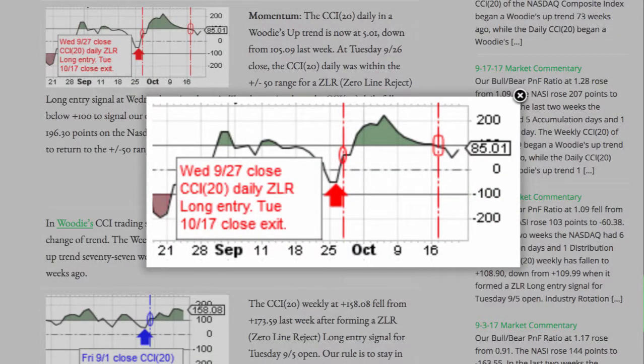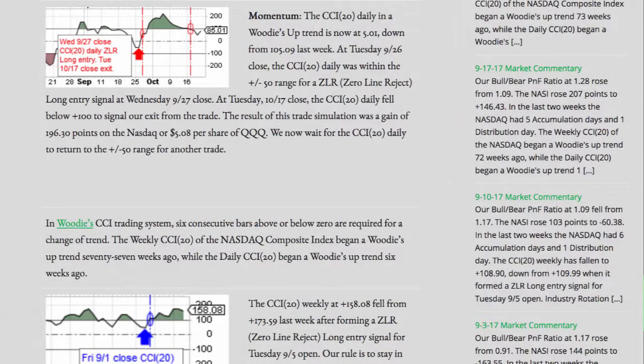Momentum. The CCI 20 daily, in a Woody's uptrend, is now at 5.01, down from 105.09 last week. At Tuesday 9/26 close, the CCI 20 daily was within the plus or minus 50 range for a valid zero-line reject long entry signal at Wednesday 9/27 close. At Tuesday 10/17 close, the CCI 20 daily fell below plus 100 to signal our exit from the trade. The result of this trade simulation was a gain of 196.30 points on the Nasdaq, or $5.08 per share of QQQ. We now wait for the CCI 20 daily to return to the plus or minus 50 range for another simulated trade.